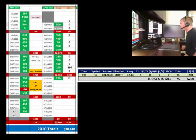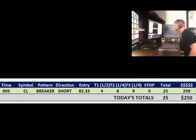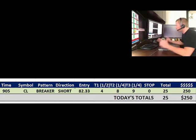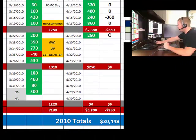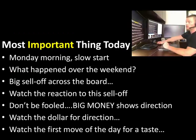As you guys can see here, we took one trade today, 25 ticks: plus 4, plus 8, plus 9, 25 ticks. That brings our weekly total to 250 USD. Had a really challenging environment today. We'll talk more about that in a second. But as you guys can see, we took 25 ticks out of the market today. $5,800 for the month, and we are now over $30,000 here for the year of 2010 so far. We'll keep you guys posted.